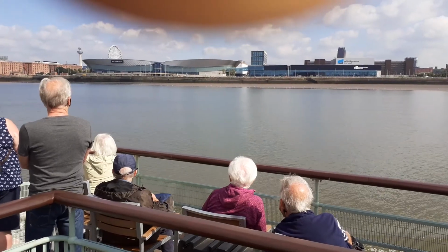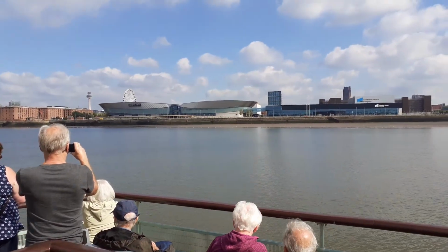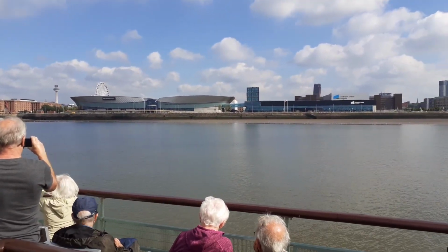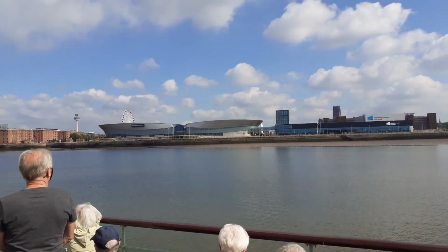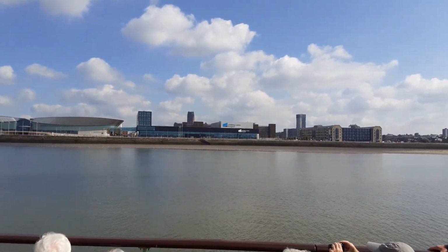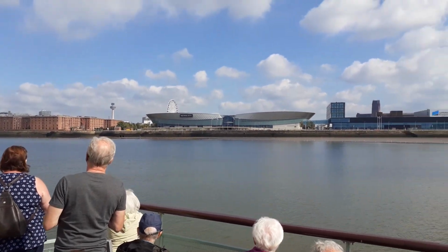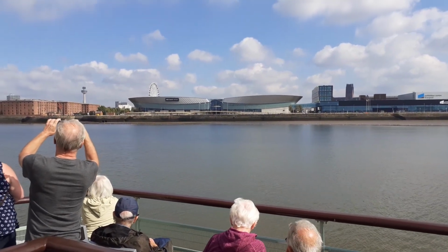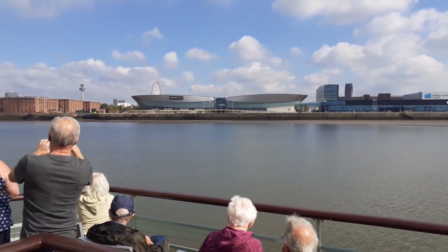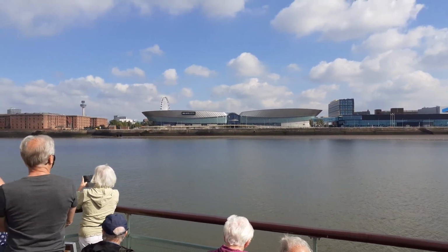The arena and conference centre. It accommodates events from rock and pop concerts to ice shows and international sporting events. To the left of the arena is the Albert Dock, the largest set of Grade 1 listed buildings in Britain. In 2018, it was granted the prestigious title Royal Albert Dock, in recognition of the pivotal role that it played in starting a resurgence of interest in Liverpool's wonderful architecture.